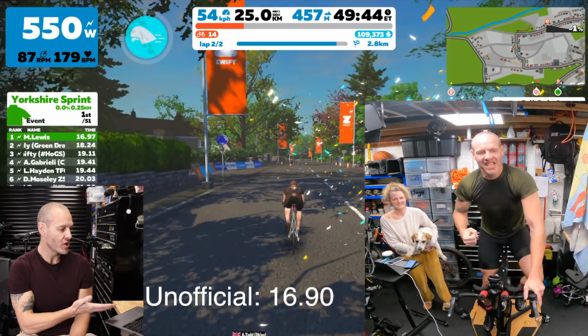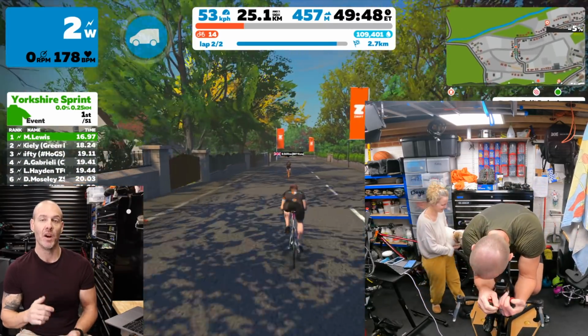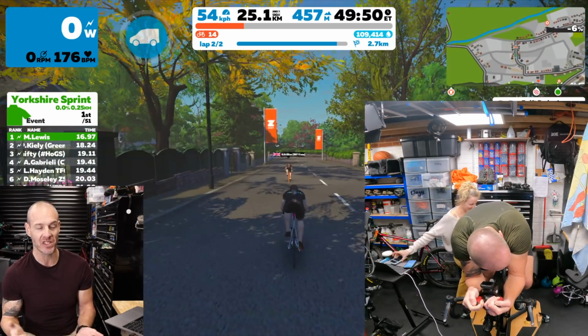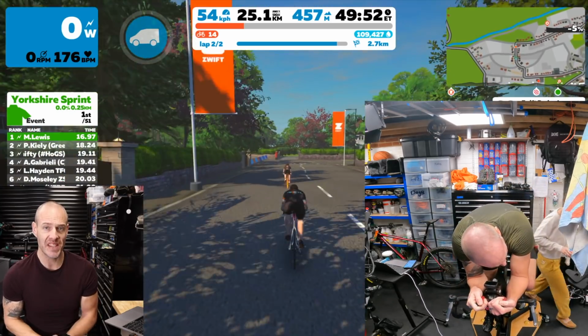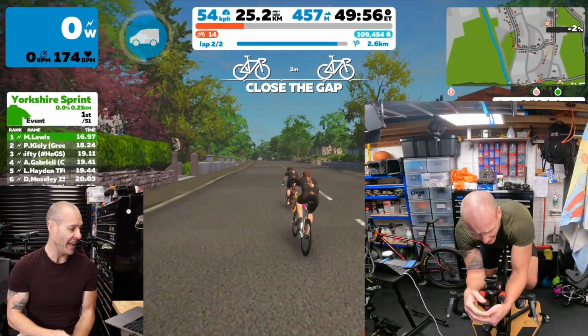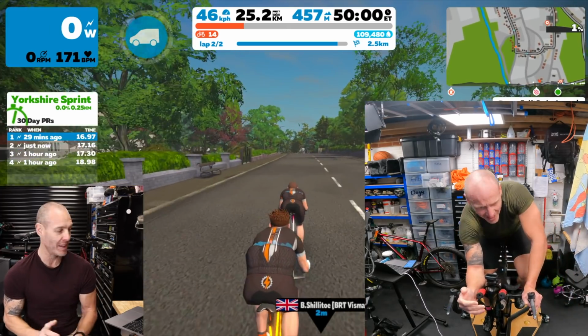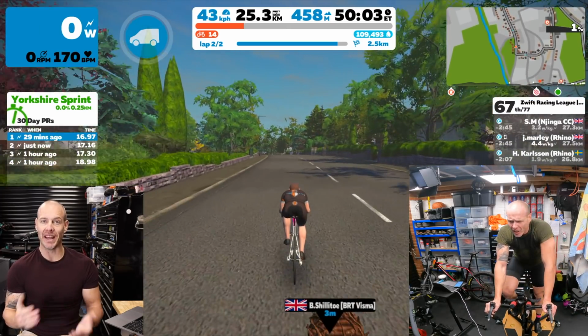1690. Yes! So again, those times that have popped up are the first lap times. But Jen tells me that she timed me at 16.9. Even if she was a second out and I'm actually at 17.9, I'm still faster than the current second place guy. I've got first and second sprint in the bag. And now it's just a case of getting to the finish line.